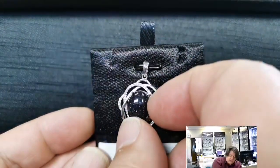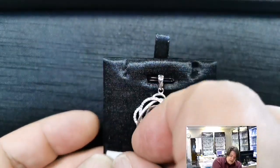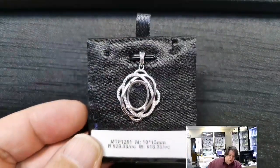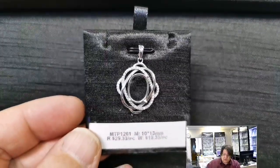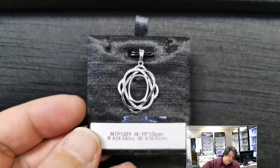Right on the stone. Again, this stone isn't exactly the right size for that. It's a little bit smaller than the setting. But I just wanted to show you one with the stone in the seat, so you can see what it looks like. Gorgeous. Just love this.